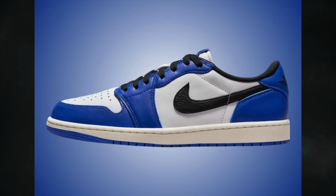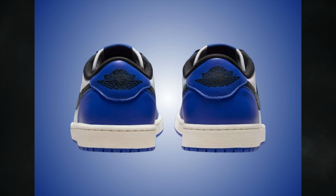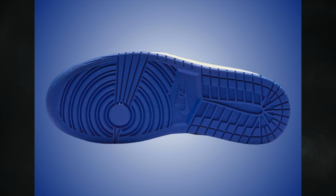For example, it features an aged midsole, the tongue is white instead of black, and of course, they're a low-top shoe. But other than that, they feature white leather across the base, Game Royal on the leather overlays, and then we have black on the swoosh, liner, laces, and the wings logo on the heels. Other details include a blue rubber outsole. Again, I like these. These are clean. It's not something that I'm going to need to buy, and more than likely they'll go on sale, but they're going to drop on November 30th, and the retail price will be $140.